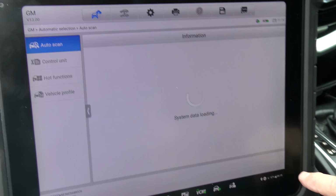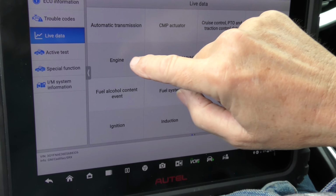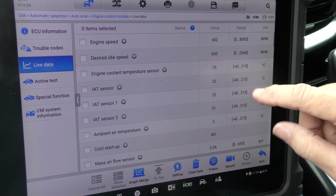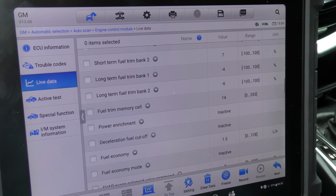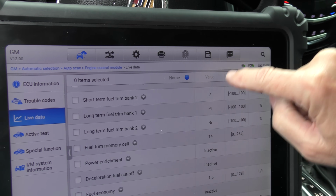Starts right up, and we'll go to live data, engine control module, and live data. Well, we'll start out with the engine. Look at all that data. Remember, black's good, red's bad. We'll see what kind of shape it's in. Airflow sensor's normal. MAP sensor's good. We've got to warm it up a little. While it's warming up, we've got long-term fuel trim, both on 1 and 2. It's subtracting a little bit of fuel.